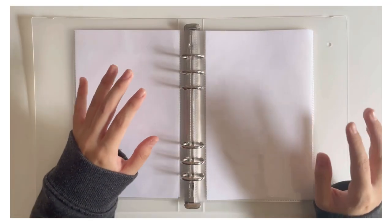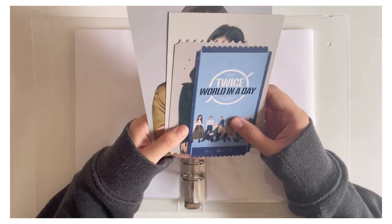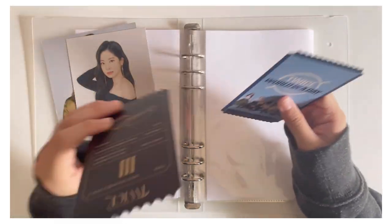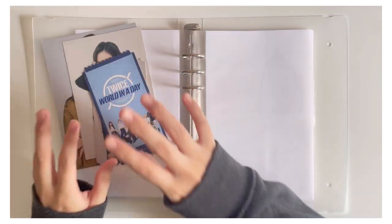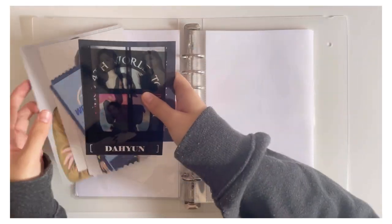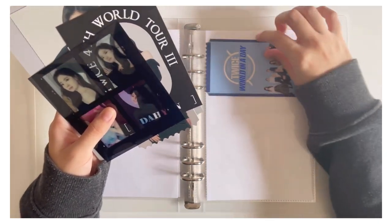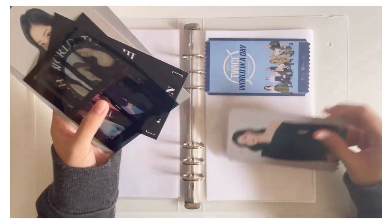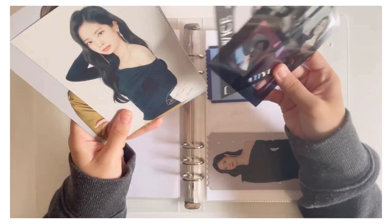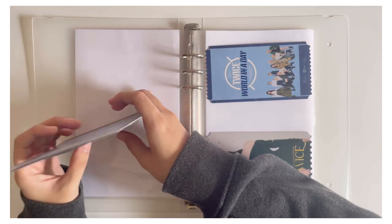And for the next page, I believe it is for the Board in a Day and I stuff. Oh wait, I forgot something. Okay, yeah, there's more I stuff here. I think we're gonna put the tickets on the first page. I think they fit like that, and then the postcards on the second page, and then these on the last page.